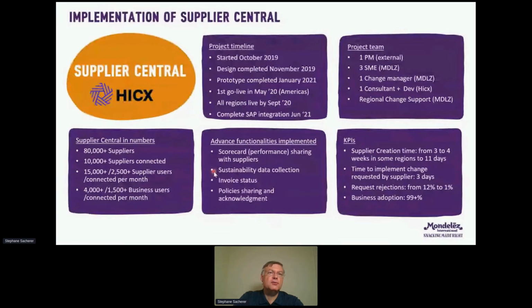We also started to work on sustainability data collection. I think in most of our companies now, sustainability is super important. There is commitment made on the market on what we want to do. And for us, gathering the data in a standard way and in an efficient way from all our suppliers, for example, the percentage of organic material they are creating, and all those types of things is super important. And we use now our Supplier Central portal to make sure we do that from there.